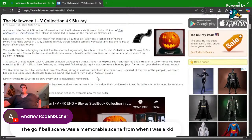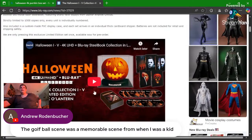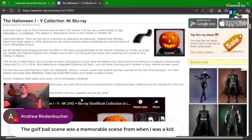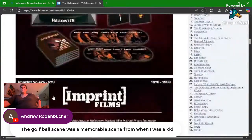It is close to $500 for this. You're essentially paying $100 per 4K just because it's housed in a pumpkin. Okay, I'm not excited about this at all, and obviously I'm not going to pick it up. I would love the pumpkin. The pumpkin would be cool. But where the hell am I going to put it? I already have a giant Red Ranger helmet over here.